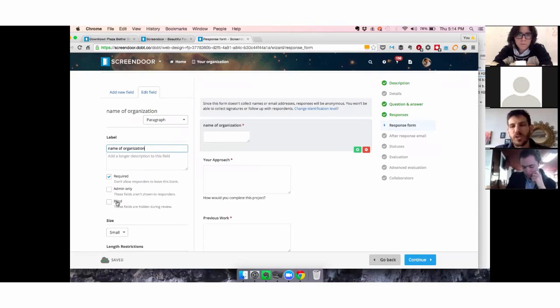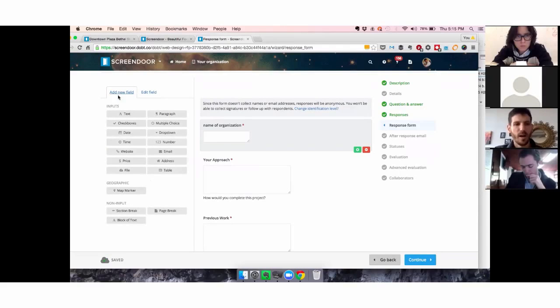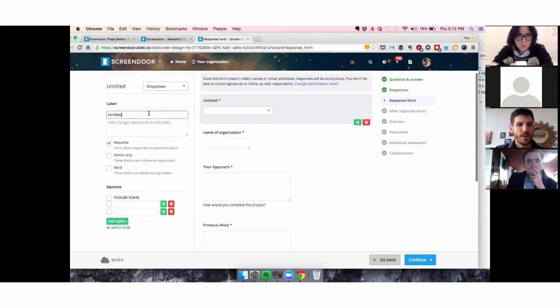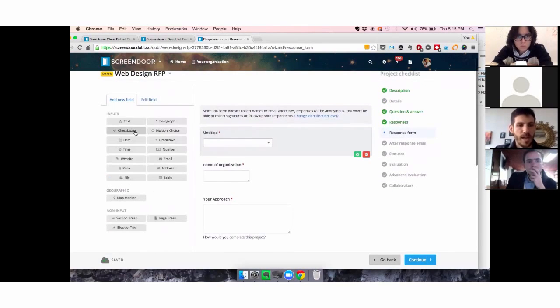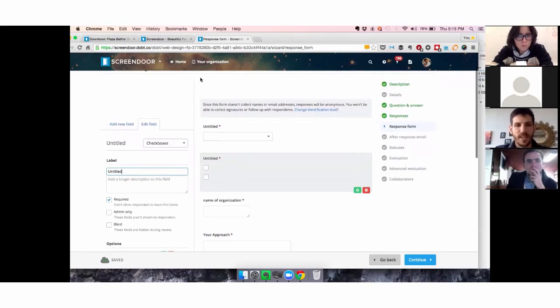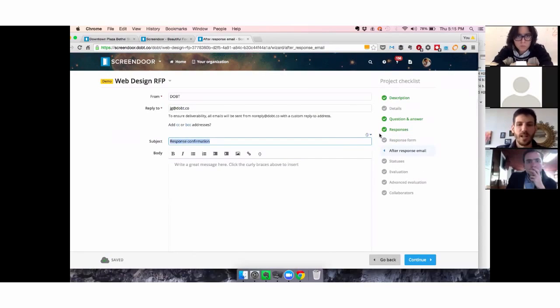So Screendoor really thrives in a multiple reviewer environment where many people are involved in making decisions, and where there's a high barrier to managing that workflow, and that's what Screendoor really helps manage. But as we get into this form here, you can see the drop-down menu. You can add checkboxes and really customize any form, any information that you need to this form and stand it up in minutes. You have an after response email where you can insert any information that you need from the form itself.